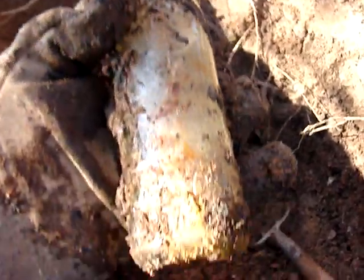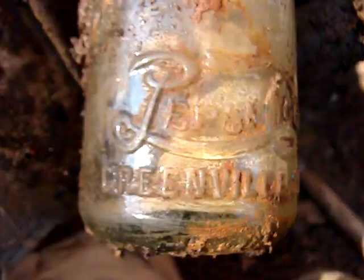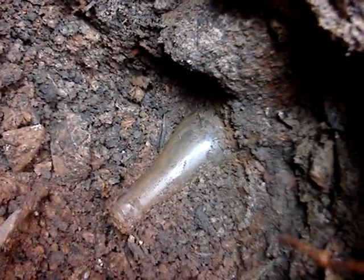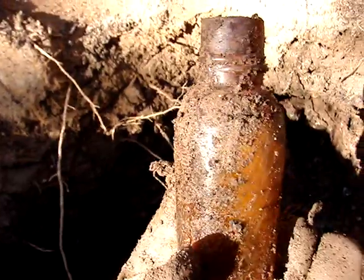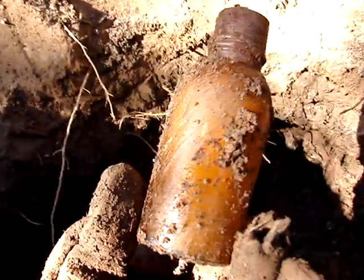Sure is hard to get it out. And here we have one that's almost intact. It's got the script embossing on it. There's the neck of a Pepsi. That means it's very likely it's going to be a whole one. There's kind of a strange one. A very early screw top. And kind of a honey amber.